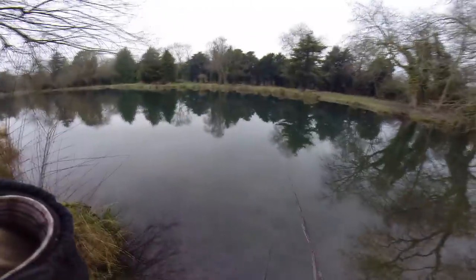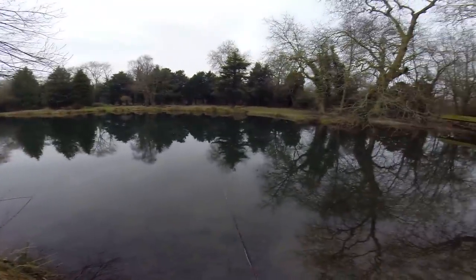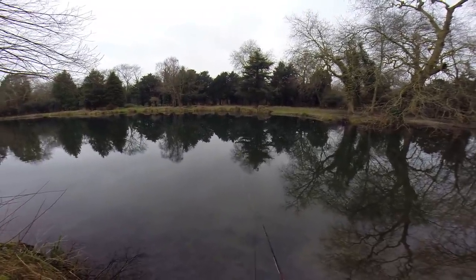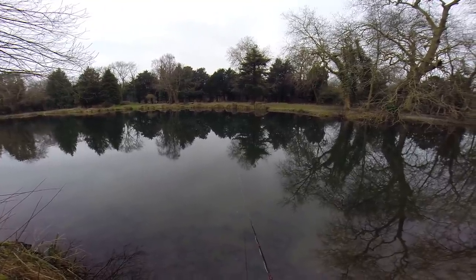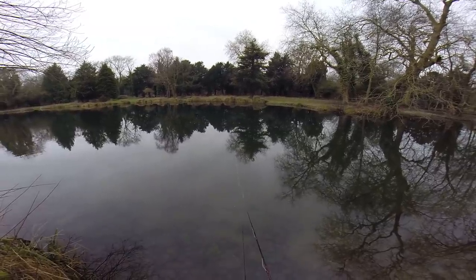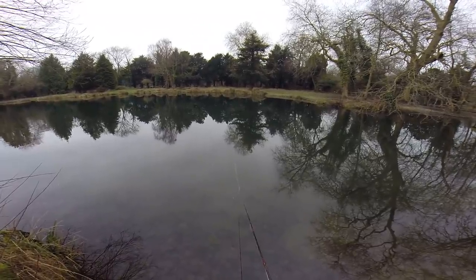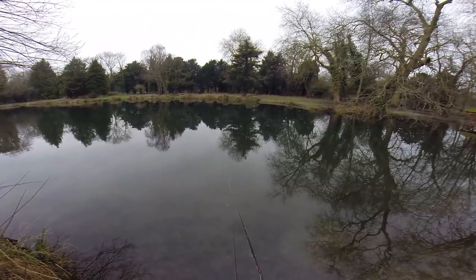So, camera adjusted. We're going to have 5-6 casts here and then just move. There's a fish following me, guys, I think. I've just seen a sort of a bow wave or a ripple. I'm waiting for that line to spring tight. There's two carp there, I know that.